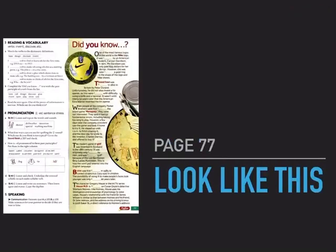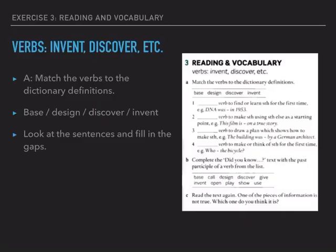Today we're going to look at page 77, exercise 3, which is reading and vocabulary. So when you are ready, open page 77. Now page 77 looks like this. Are you ready to go? Well, let's look at exercise A, shall we?